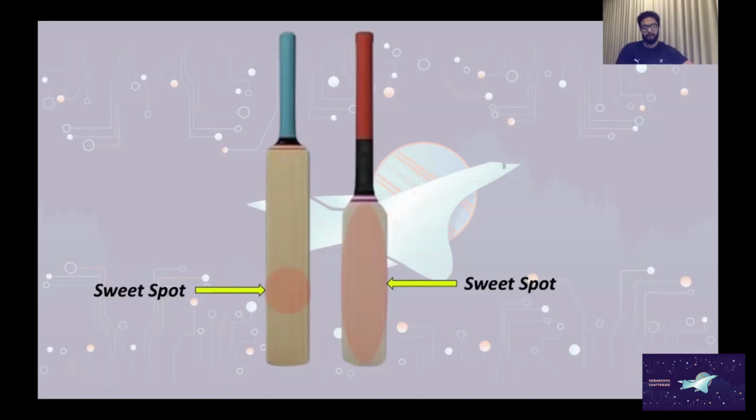And this is my second point. A regular bat has a single sweet spot, one sweet spot. A sweet spot is basically a spot on the bat where, for any ball that hits it, there's about a 60 to 70% chance that the ball will go to the fence. So regular bat, single sweet spot. The Mongoose Bat, the entire wooden surface becomes the sweet spot. So you hit anywhere on the Mongoose Bat, there is a 60 to 70% chance of the ball going to the fence.